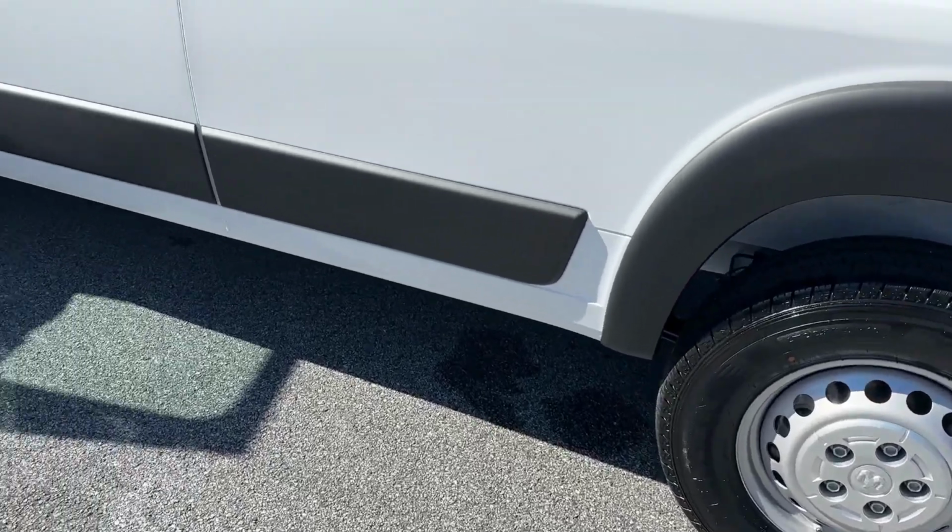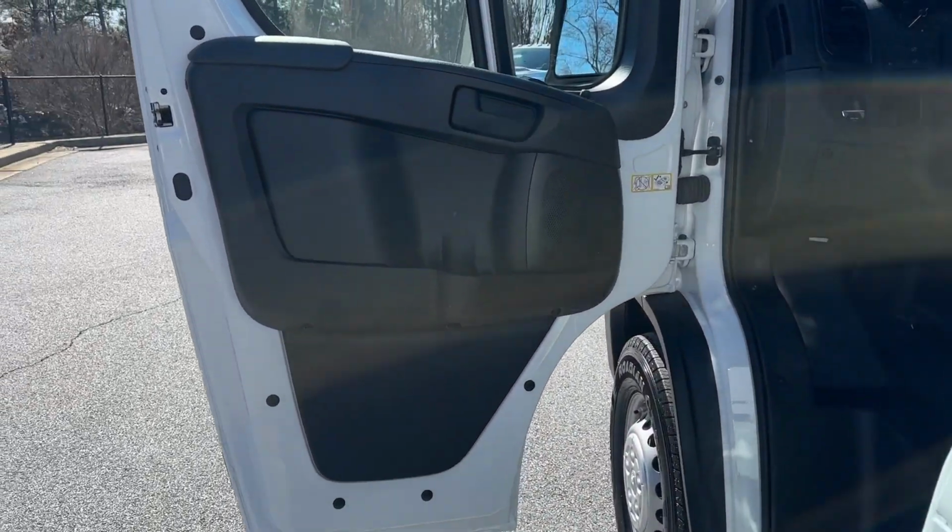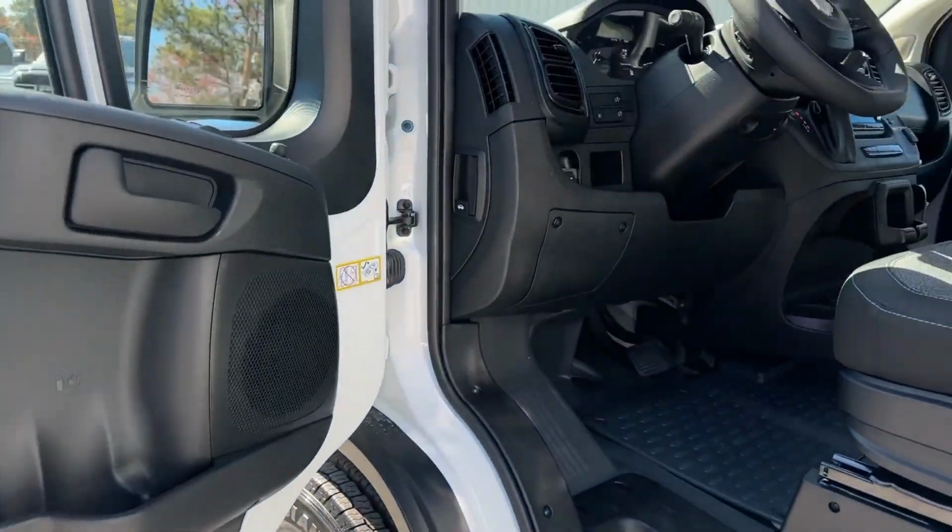Highly capable, yet seriously comfortable. That's the ProMaster 2500. See for yourself when you take it out for a test drive.